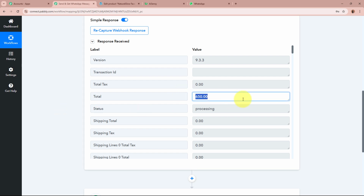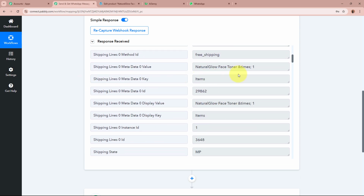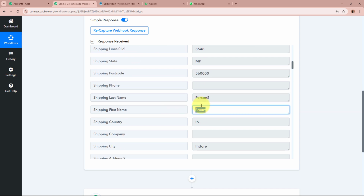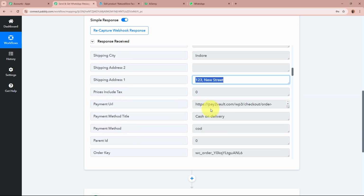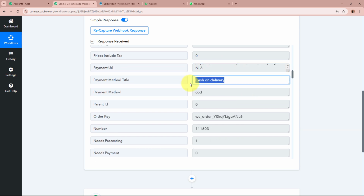For the total amount being 650, you can see status as processing. Over here, if I scroll down, we have received the name of the product that we have purchased, Natural Glow Face Toner. If I further scroll down, state as Madhya Pradesh, postal code as the dummy postal code, first name as Smart, last name as Person 5, country as India, that is IN, city as Indore, address as 123 New Street. We have received the payment link also, you can see right over here. The method comes over here as cash on delivery.